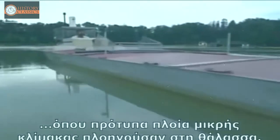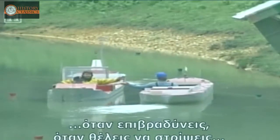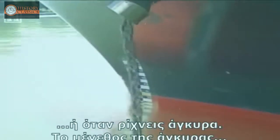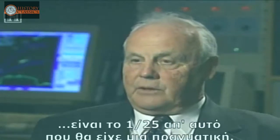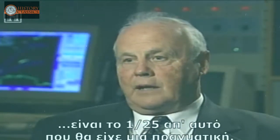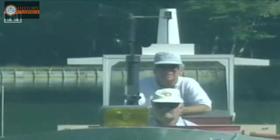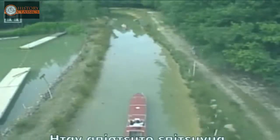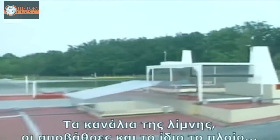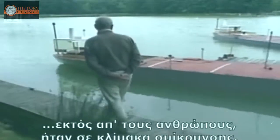It gives you a sense of what the ship is going to do when you slow down, when you have to turn. You can put down an anchor, and all of the components of the model are scaled so that the holding force of the anchor, for example, is scaled 1/25th of what the actual anchor on the ship would be. It was a remarkable achievement. The channels in the lake, the miniature docks, the ships themselves, everything but the people were designed to 1/25th scale.